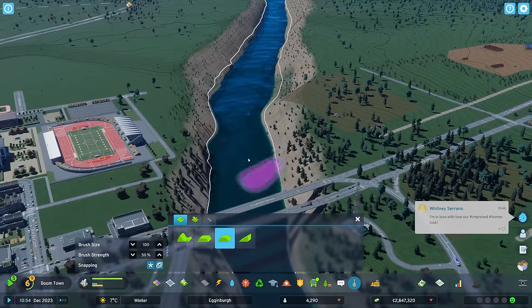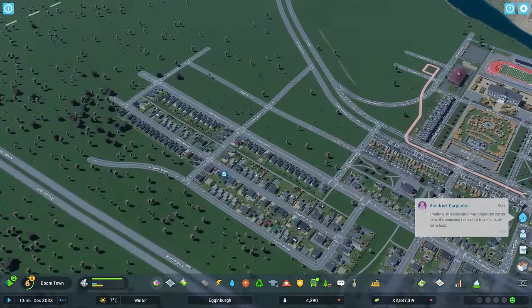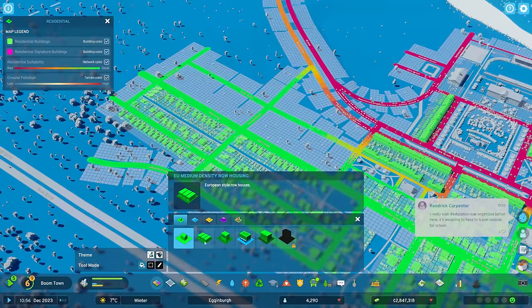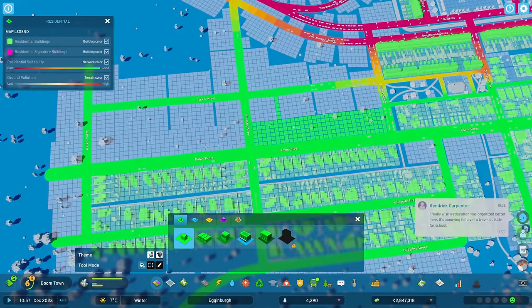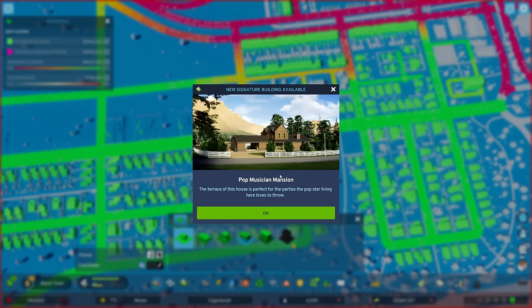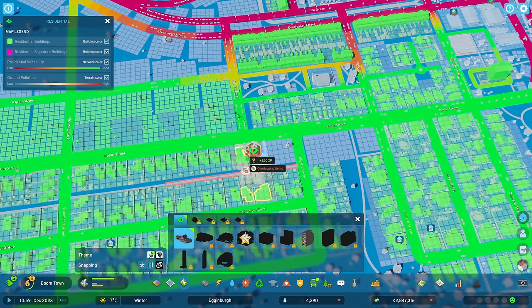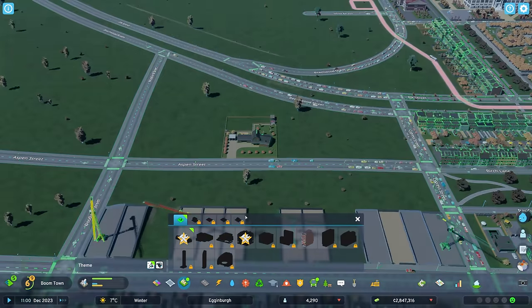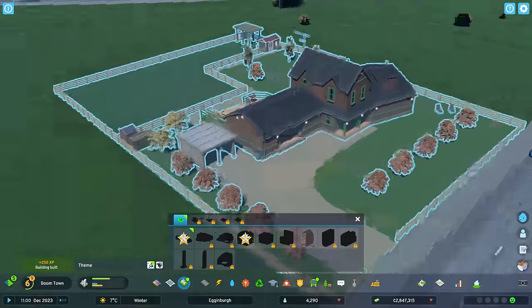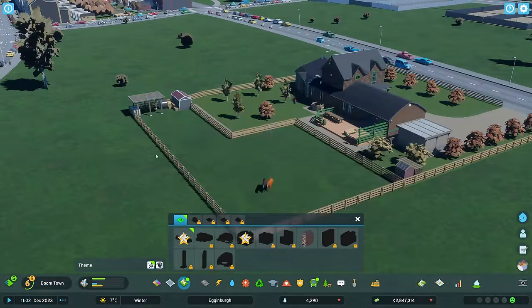Cool, that should be decent there. I'm happy with that now. Now we can just satisfy some demands over here. I think let's go ahead and grab just some EU low density. Again, this can all sit here. Relatively large houses. We also got Pop Music Mansion as well. Cool, this is another signature building, isn't it? Low density residential one. So yeah, we won't have this here. What does it actually look like? The European one? Kind of looks like a fancy ranch house, doesn't it, if anything?